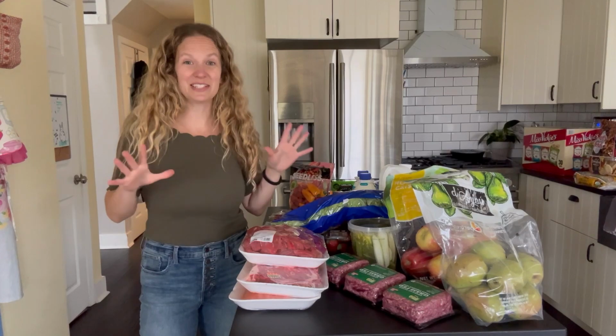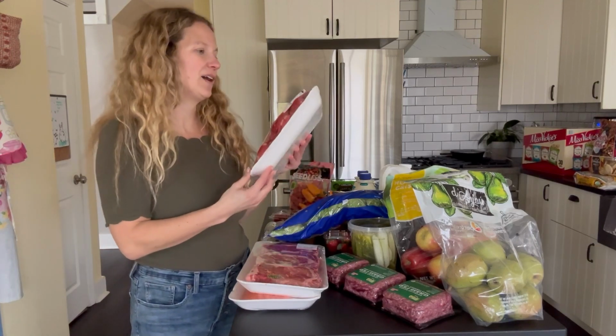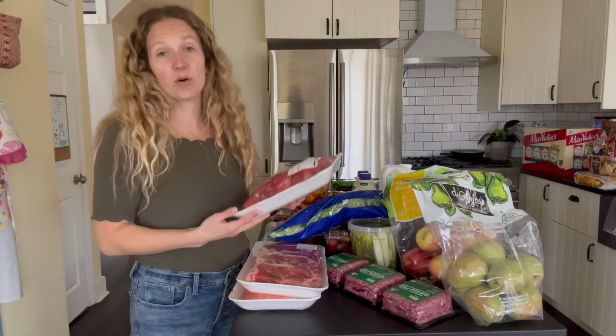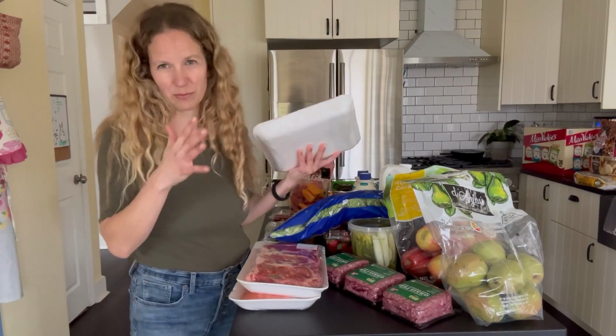Okay guys, we're back. Let's talk about what we got. For the first thing, I want to talk about meat first so I can go ahead and stick it in the fridge. I did a beef stew meat. This is, let's see, 4.69 pounds, $26.69. This is the choice meat, which is like some mid-grade.